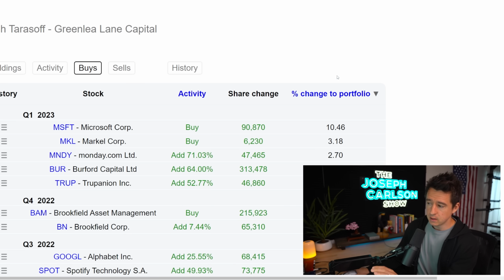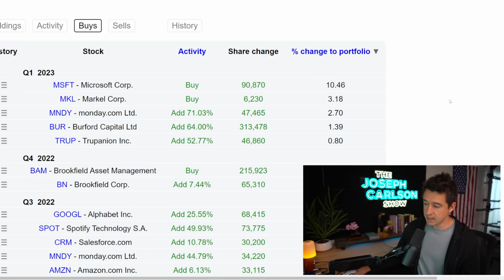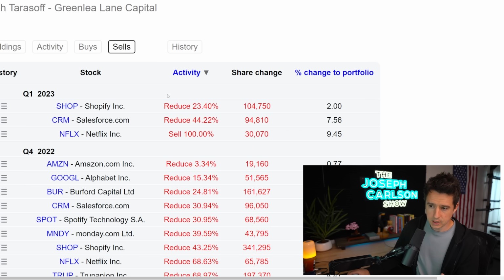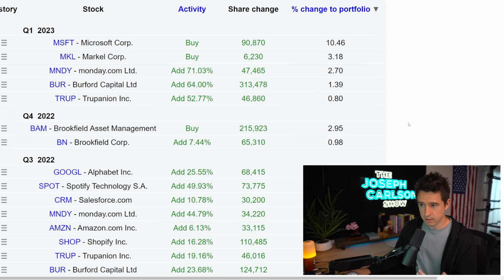Now let's go ahead and take a look at his buys. The biggest company that he bought into in Q1 was Microsoft. So he bought 10% of his portfolio into Microsoft. Massive buy. Obviously, I'm very bullish on Microsoft, but it's interesting to see Josh Tarasoff do that. He moved out of a lot of more volatile, riskier companies. These companies, Shopify, Salesforce, and Netflix, they're no Microsofts. They're not as stable as Microsoft. And then he bought into the big tech Goliath, Microsoft.